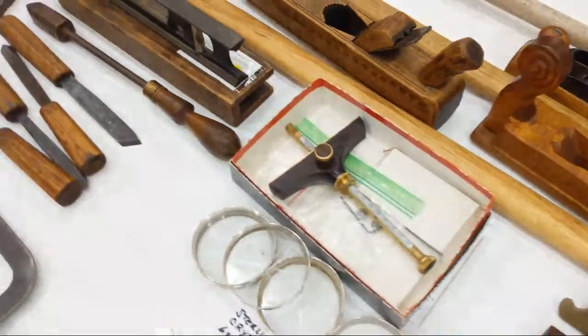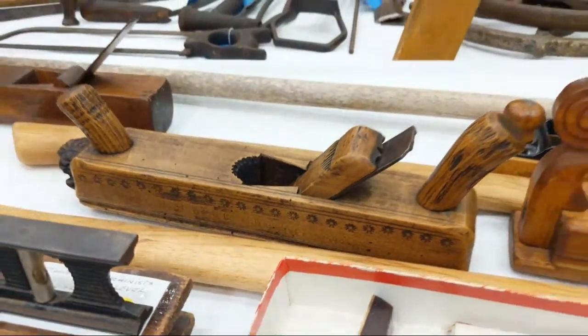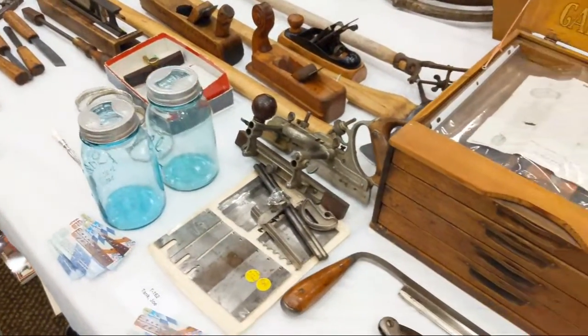Those are pretty. Check out the carving on this. Back when it was cheaper to carve than it was to paint. Paint was expensive. Paying someone to carve something was cheap.